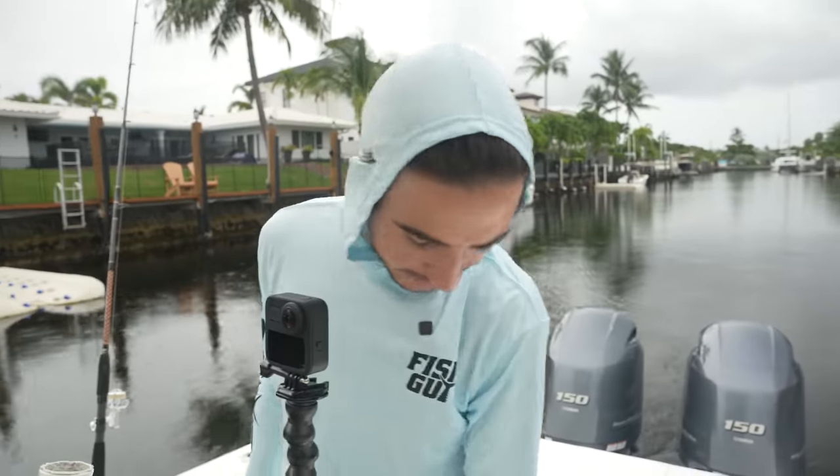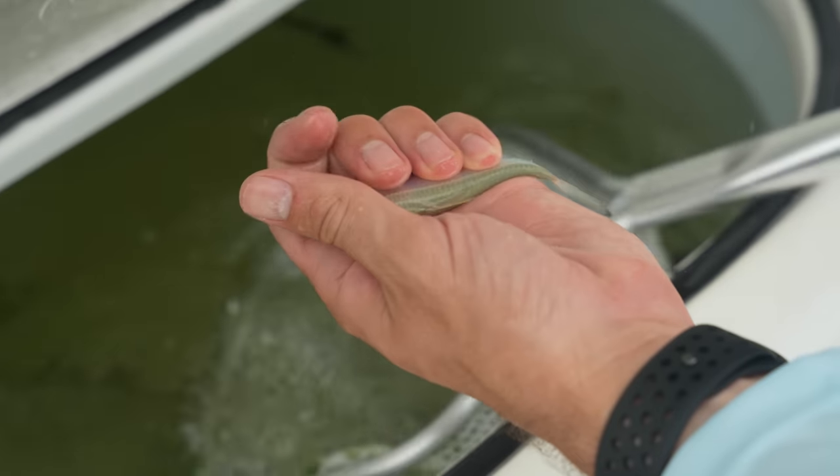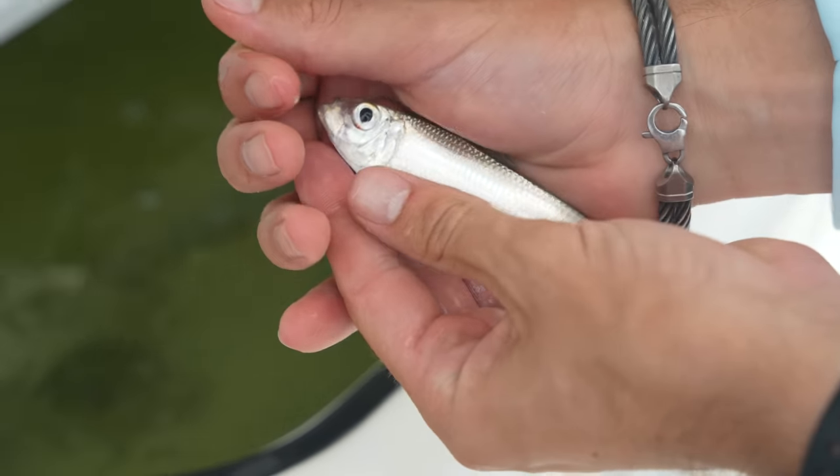So let's show you guys some bait here. Look at what we got. We got some frisky ones. Look at what we've got inside here. The cudas cannot resist this. They cannot resist these little tiny pilchards. They are such good bait.